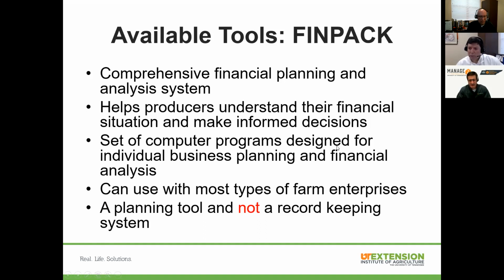And what I mean by that is, if you're on, say, a beef cow farm and you also have crops, the beef cow part of it would be one enterprise. Your corn production would be another enterprise. If you have hay or soybeans, those would be separate enterprises.